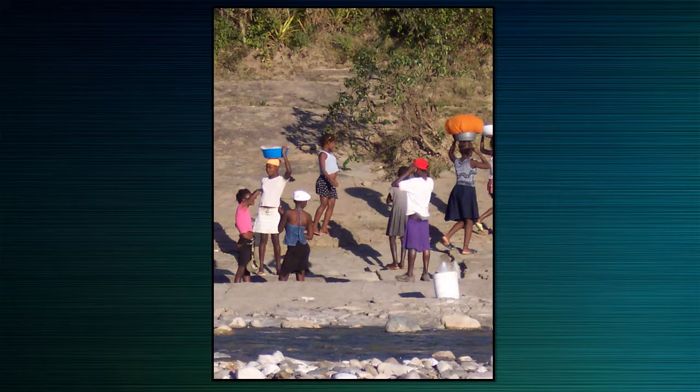Sources of water are sources of life, and you will see that many populations are built around access to water. Here these women are washing laundry, taking it back up to their property to hang out to dry.